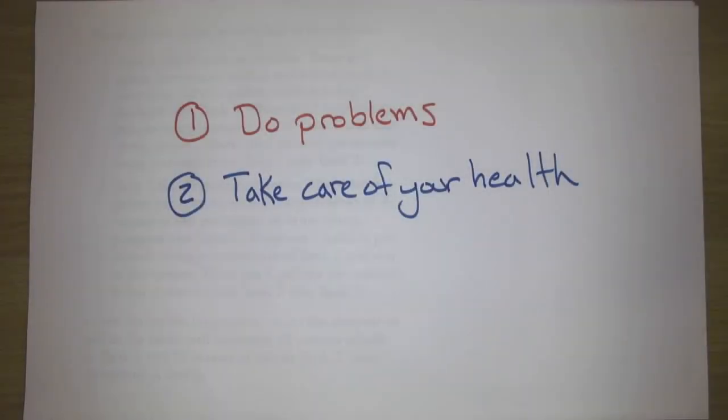Then we should begin. And as I always begin, there's always two pieces of advice. I know if you've been with me before, you've seen them, but we say them because they're important. Do problems. That's why we're here. Take care of your health, because this is just one exam. You know, in the grand scheme of things, it won't make that much of a difference.